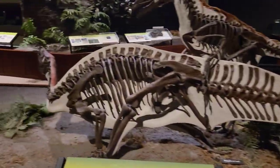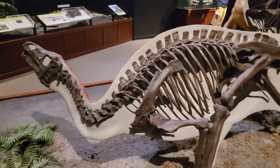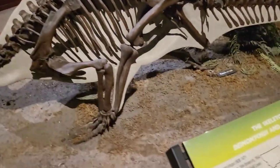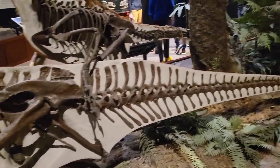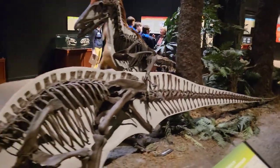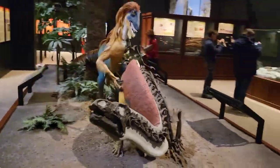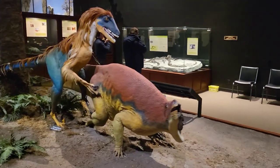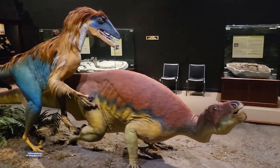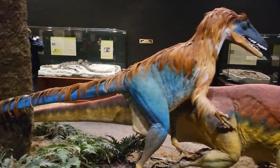So we find the bones and we try and figure out how to put them together like a puzzle. And once we've put the bones that we found together, we have an idea of what shape those dinosaurs might be. And then, oh, look at that. We can make a guess as to what they might have looked like, just by studying their bones.